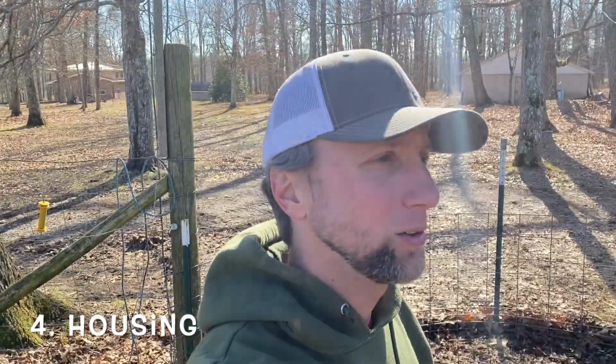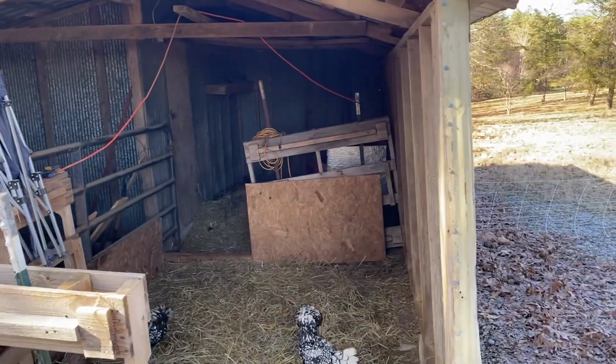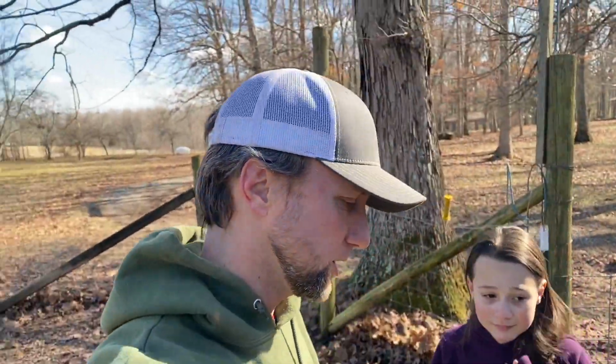Let's get started with the second part, tip number 4. Tip number 4 is the housing. Now, we have this barn now. This is my mother-in-law's property and she lets us use it. But when we first moved to the property, we didn't have any housing for our animals, so we had to get creative because we didn't have a ton of money. So we're going to show you the different types of housing structures that we use here on our farm.